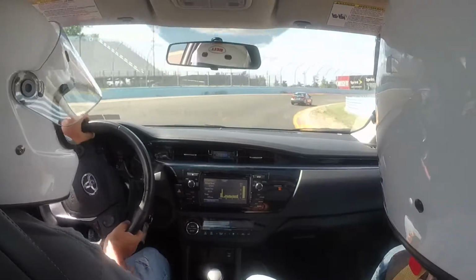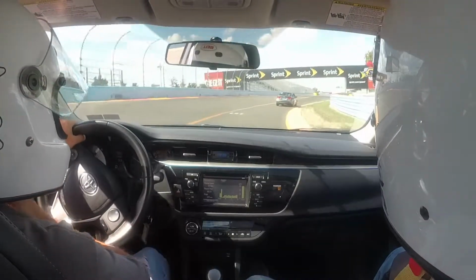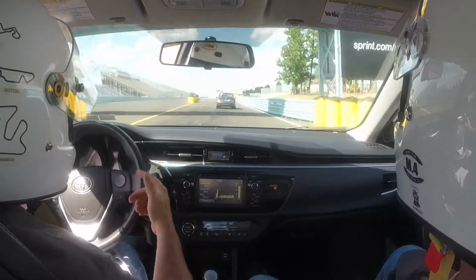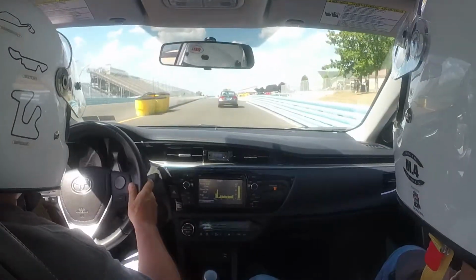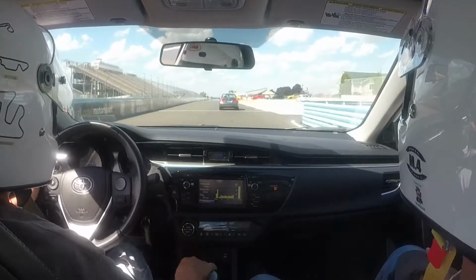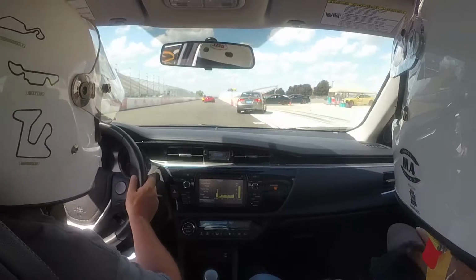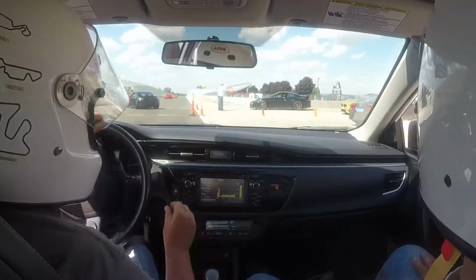We were gaining ground on him. Yeah, he's a very good driver. I usually coach him. He's my buddy. But he's having brake trouble. He ran out of brake pads, so he has very little brake pad left.